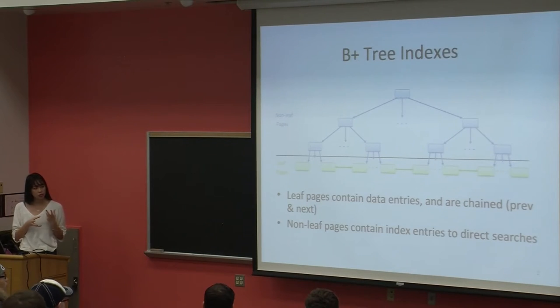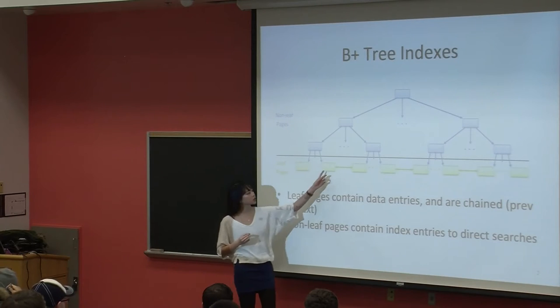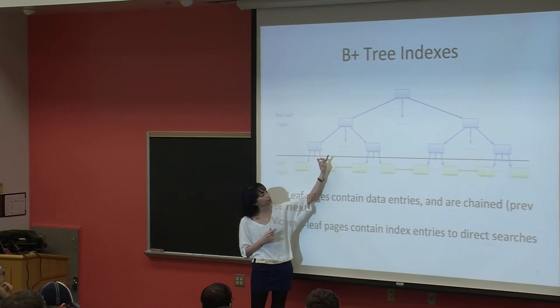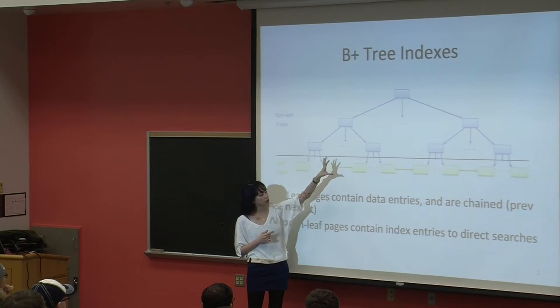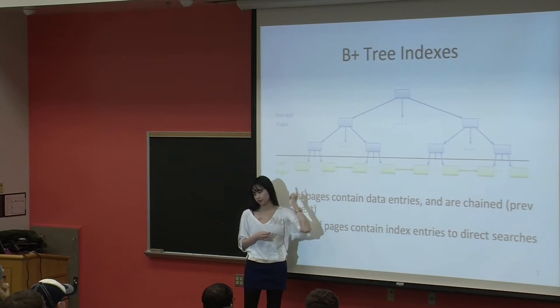So this is all you really have to know, and I'll show you why we have these pointers. The fact that it's based on ISAM tree, but it has pointers, and also the tree will be restructured if necessary. And so then there's no overflow pages required. Okay?